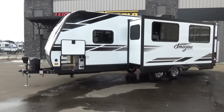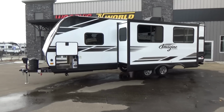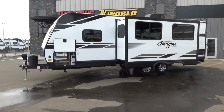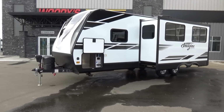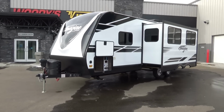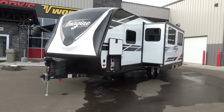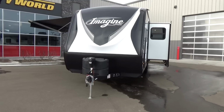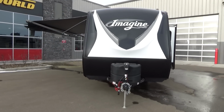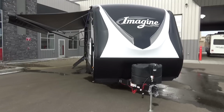The other thing that this trailer is, it's under 30 feet at 29 feet 8 inches in length. So if you're looking for a trailer that's sub 30 feet, this is a non-bunk model for, you know, husband and wife, a couple who want to head out camping, do some traveling, but still have a really good layout, lots of space on the inside with the larger slide. This 2600 RB Imagine may be just right for you.